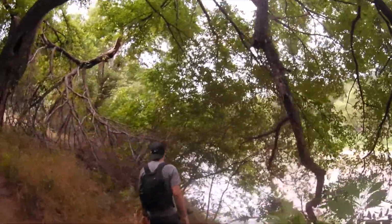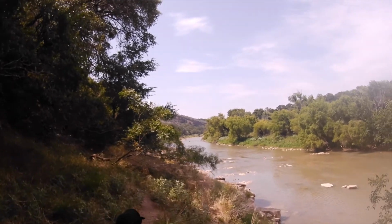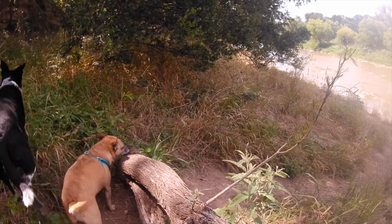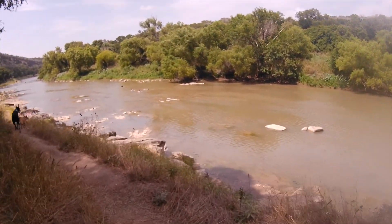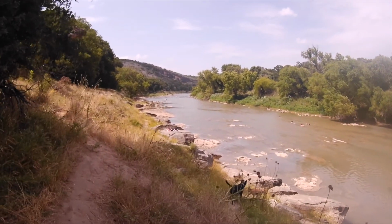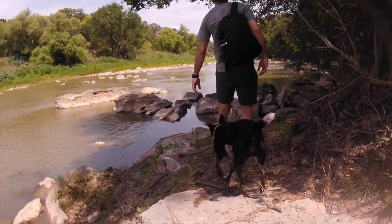So we headed a little bit further down to find a good spot on the side of the river to have a little picnic and take a swim. The dogs are helping us find a spot. We headed down here and we found an area that was a little bit more shaded down to the right here and decided that would be the spot for the day.